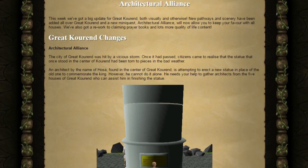This week they've got a big update for Great Krend, both visually and otherwise. New pathways and sceneries have been added all over Great Krend and a new mini-quest, Architectural Alliance. This will allow you to keep favour with the houses, and you don't have to lose it when you get favour with other houses. They've also got some reworking to the way that you claim your prayer books, and they've got some more quality of life content. So let's have a look by starting off with the Great Krend changes.